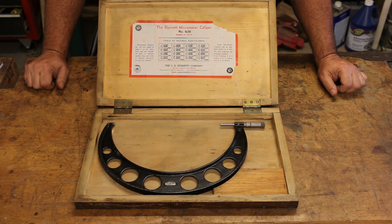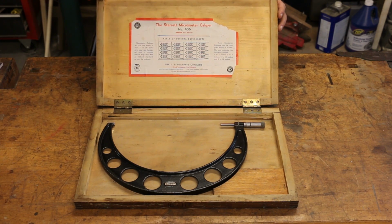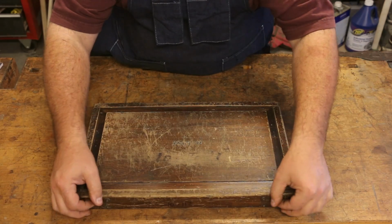have the whole set. And I'm sure I'll be patient, and one will eventually come up at a good price, and I will snag it. Fortunately, I don't have an immediate need for these. I just want to have them on hand because when you do need one, you need them. And anyway, it'll be nice to have a set up to 12 inches.